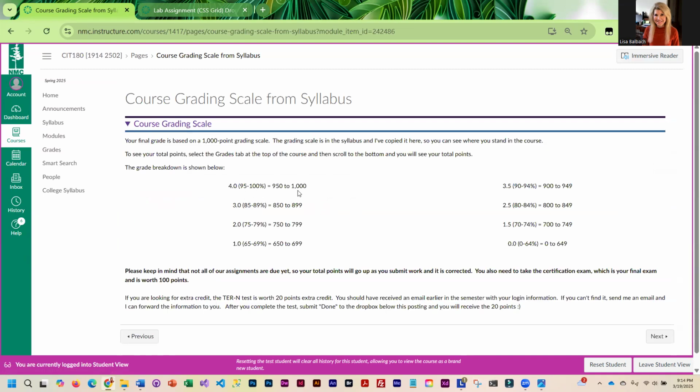And if you don't take the certification exam, you can't get a 4.0, and probably you will not get a 3.5 either, because that's 100 points that you are going to be missing. Okay, so it is important that you take this test. So that is your grading scale.